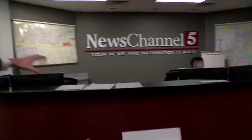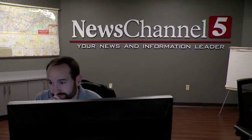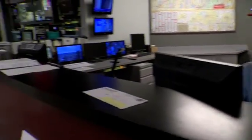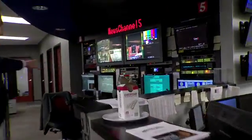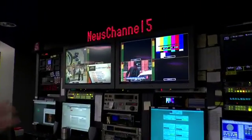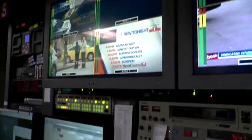This area up here, this is called the assignment desk, and so we have a bunch of different people who sit up here and they're listening to scanners, trying to see what news is going on. Maybe if there's a car accident, or maybe there was something going on in an elementary school that we need to go out and shoot some video of. And then we also have this area here is called our ingest area. We have all sorts of different feeds from all over the country of different things that are coming in to the news station, and we're monitoring and looking at it all.